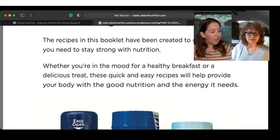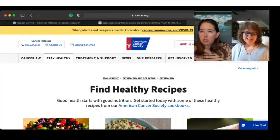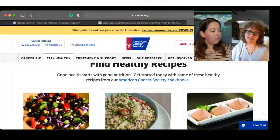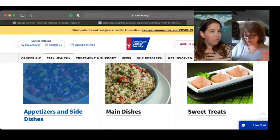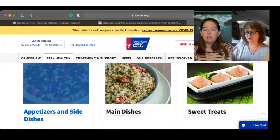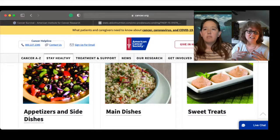Kat, was there another recipe page that we pulled? I think we may have the American Cancer Society's page as well. Yes. And I will say this too, and this is a little overlap from last week's session during cancer treatment. Both the American Cancer Society and the American Institute for Cancer Research have, on each of their sites, a booklet for treatment: tips for before, during, and after. It's a PDF that's available on both sites. It is the same scope of information, but they present it in different ways.